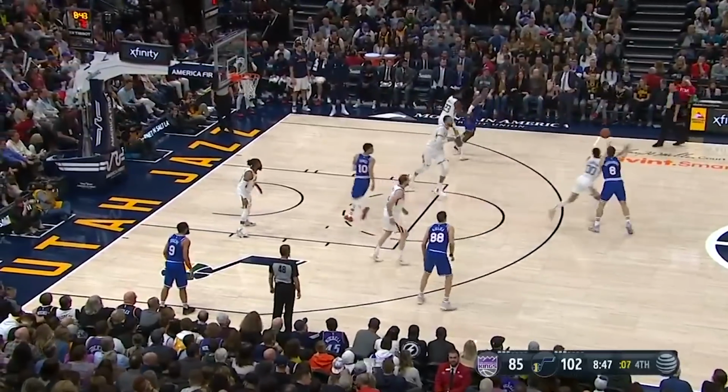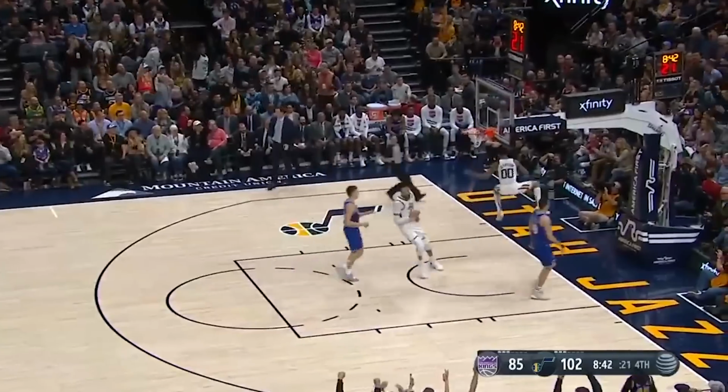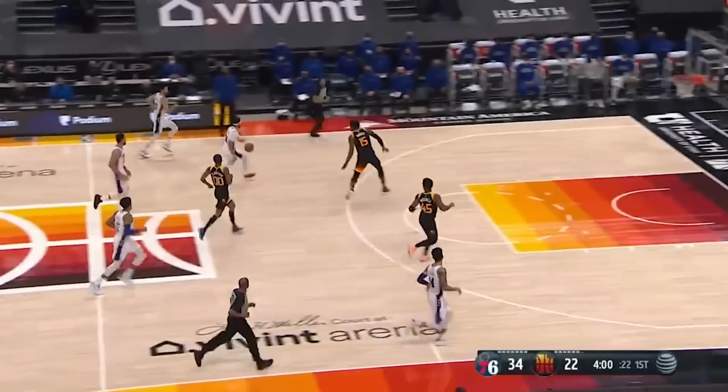This next play shows Clarkson putting a game away against Buddy Hield, De'Aaron Fox, and the Sacramento Kings. He read a play perfectly to snag a steal, then went right ahead and threw down the dunk for good measure. Alright guys, our final play is a great one.